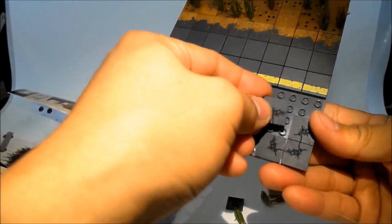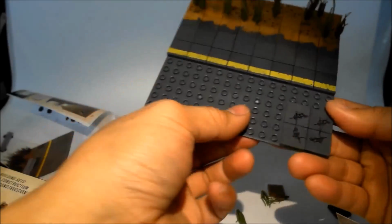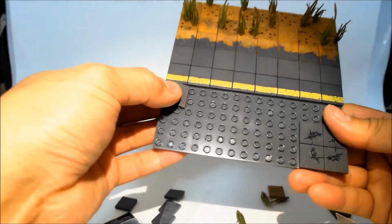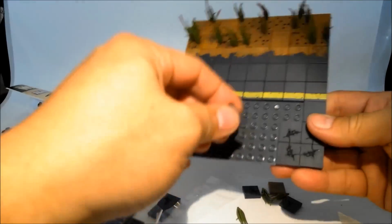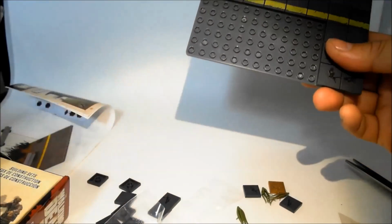And then these cracks in the cement, they kind of have a life of their own. So if you build them, you can build them with cracks all over, or you can build them without cracks. So just giving you the heads up.